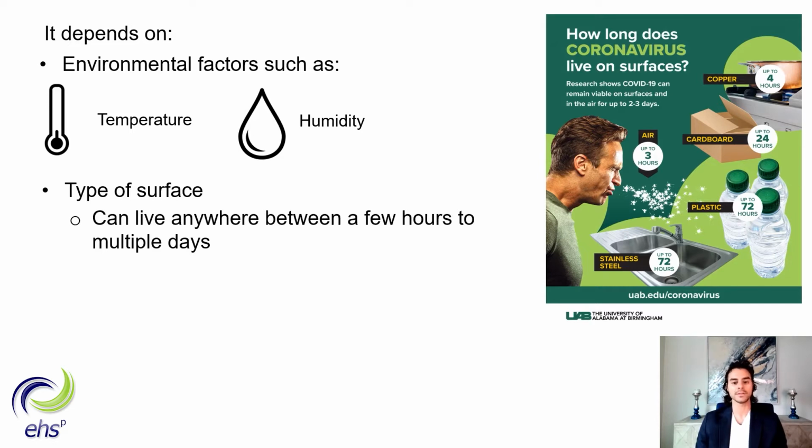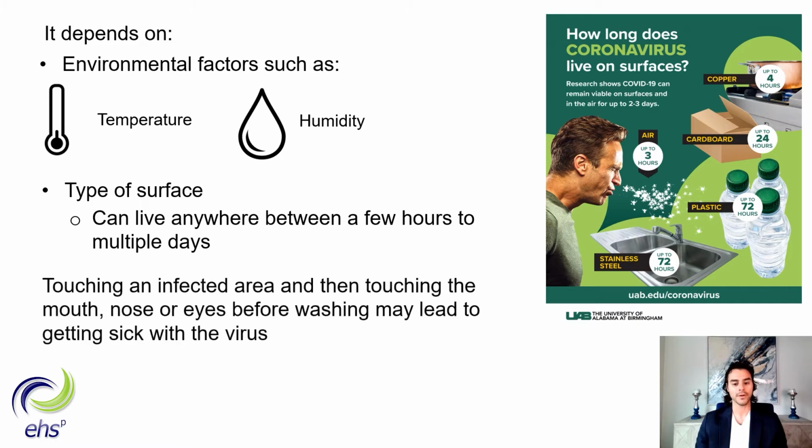The average size of the coronavirus has been shown to be about 0.125 micrometers or microns in diameter. The coronavirus has been primarily transmitted in the form of respiratory droplets that are greater than 5 microns in diameter through coughing and sneezing. Touching an infected area, then touching your mouth, nose, or eyes before washing and disinfecting your hands may lead to the infection of the coronavirus.